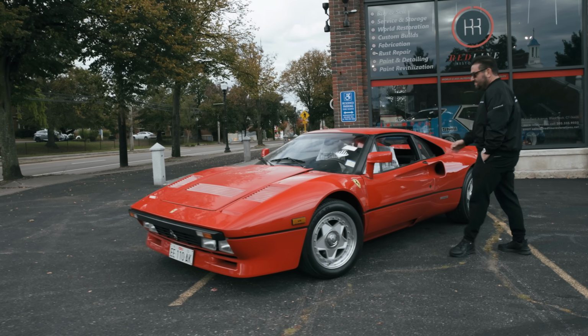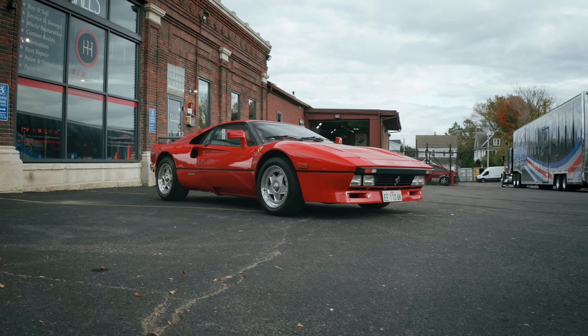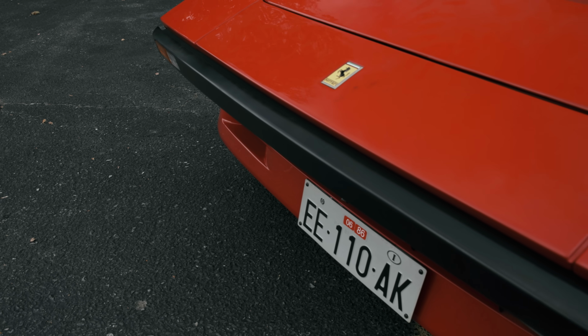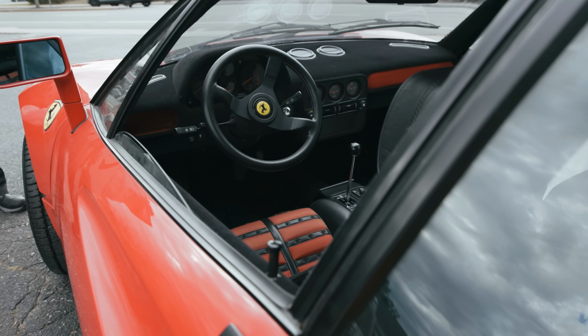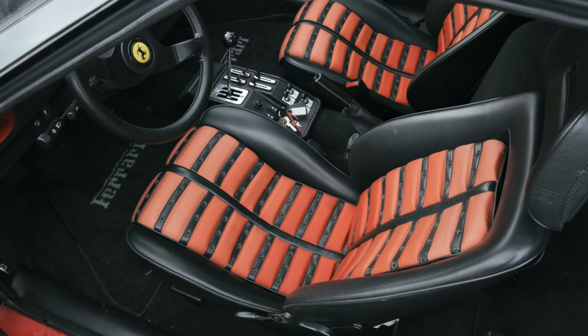So I'm running out of adjectives, I think, to explain my emotions and how I feel about this car. I mean, the first thing I would say is remarkable. I think the most overused word in this industry is time capsule, but this is truly a time capsule. As much as we chase these cars, and we always think that the next car is the best one, this is probably one of the cars that you can stick your flag in and say this is probably one of the best of the best.